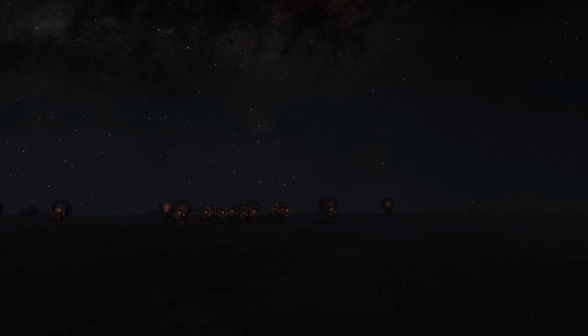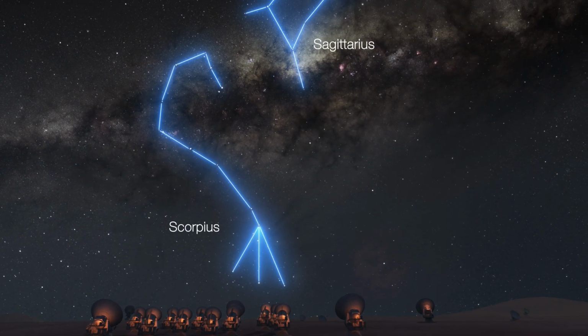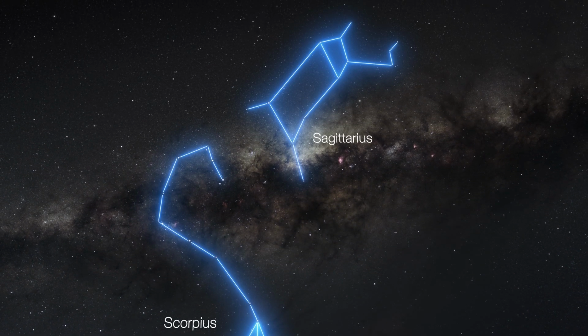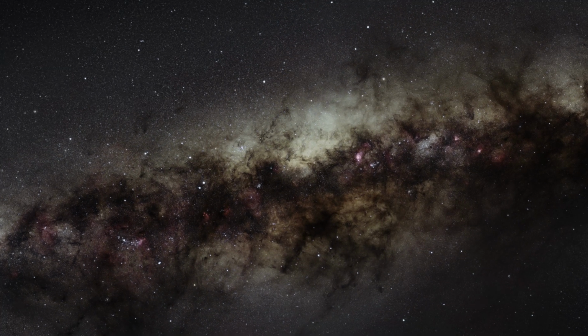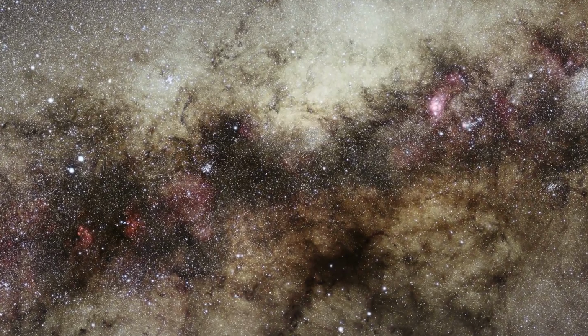In the end, the EHT team did manage to overcome all these obstacles. So here it is, the first image of Sagittarius A star, the black hole at the center of the Milky Way.